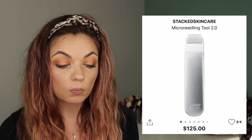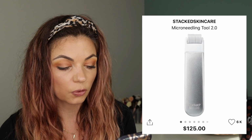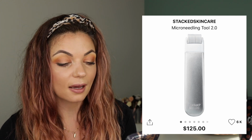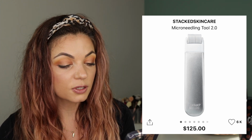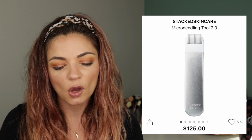This has almost 5 stars. It looks like 4 3/4 stars, and it says it's a sustainable microneedling tool with replaceable heads that refines uneven texture, visibly lifts dark spots, and supports younger looking skin. So microneedling is one of those skincare services that I've been seeing a lot about recently, and I would be really curious. I was reading the reviews, and a lot of people gave it glowing reviews and said that it really made a difference in their skin.